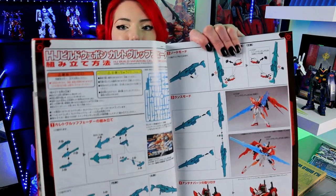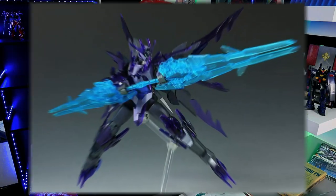The manual is inside the pages, and that is what we are gonna use today to make the pieces that are for the Glacier. Here is what the weapon looks like for the Glacier, and we're just gonna put it together.